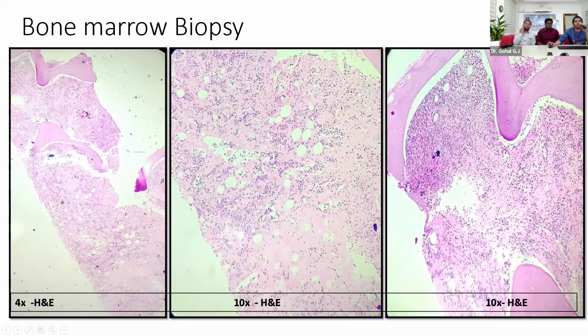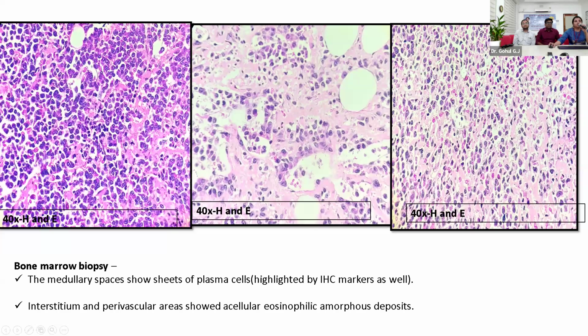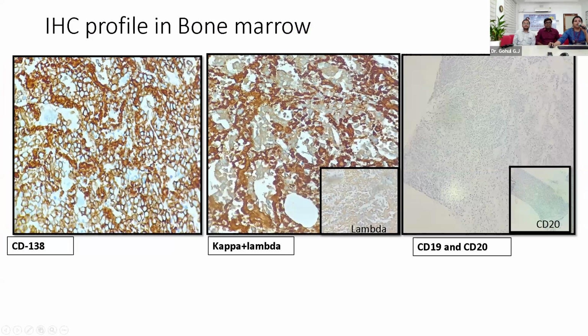On this higher power view, these mononuclear cells were sheets of plasma cells lying throughout the marrow, which was embedded in this interstitium and the perivascular areas, which were showing acellular eosinophilic amorphous deposits. And so hence we concluded morphologically that it was a plasma cell neoplasm along with amyloid deposits. The IHC profile in the bone marrow again showed CD138, which was highlighting the sheets of plasma cells and exhibiting kappa light chain restriction, and CD19 and CD20, which are the pan B cell markers, were negative, confirming that there was no underlying lymphoma. It was solely the plasma cells which were causing these clinical features.